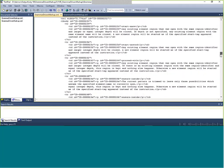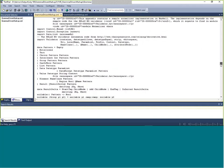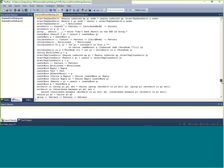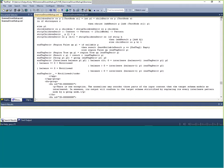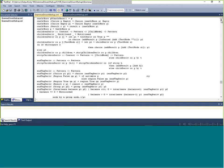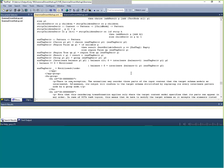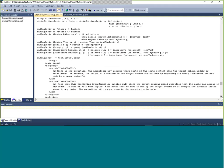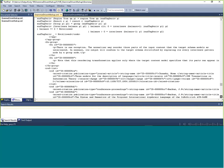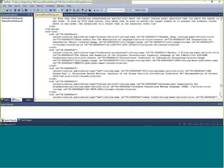More tables, more code, more code, more code. And this is an appendix. So we have an appendix in an app group there. Come to the end of the app group. We've got some footnotes in a footnote group, and those are correctly linked from the content. And then we have a ref list, picking up all of those references that we looked at.